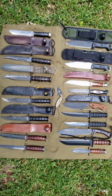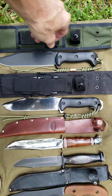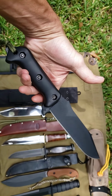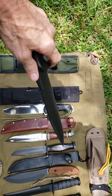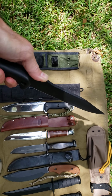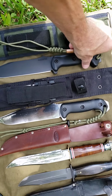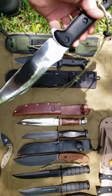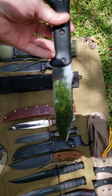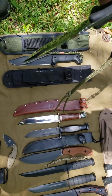Alright, let's move over to the Becker BK7. This is from Becker, well, from Kamalis actually. It's just a fabulous beast of a blade. And here is a Kabar BK7 that I mirror polished. Beautiful knife. I've gotten a lot of compliments about this knife.